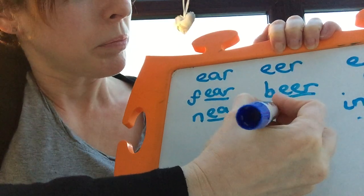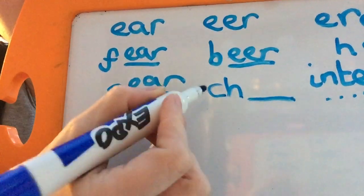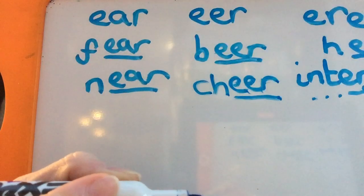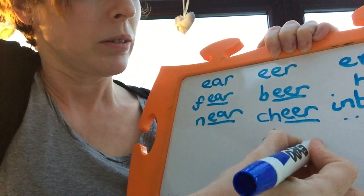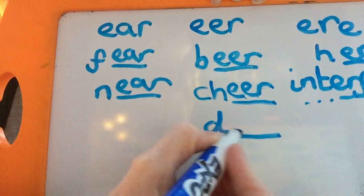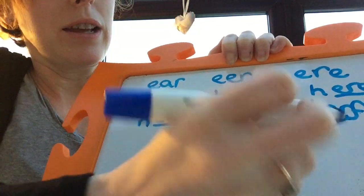We had that sound, didn't we, when we were doing the flashcards? Ch, ear. Cheer! Yay! What about? D, ear. Deer. Like Bambi, the little deer in the field.